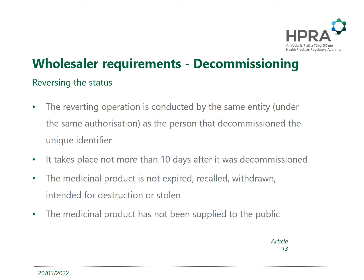When considering the requirement to decommission a unique identifier, it's important to consider that there are some criteria which need to be met before the system will allow the decommissioning to be reversed. The reversal must be conducted by the same entity at the same location where the decommissioning initially took place. For example, if the unique identifier is decommissioned by a pharmacist in a pharmacy setting and returned to you, you cannot recommission that unique identifier as you were not the entity that decommissioned it in the first place.